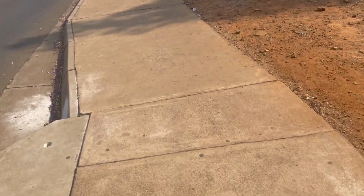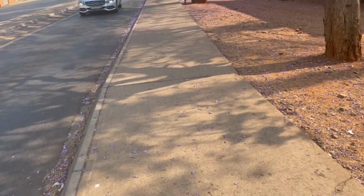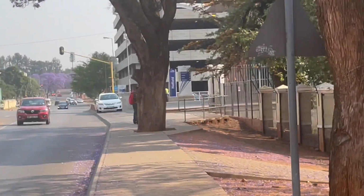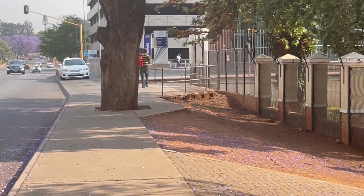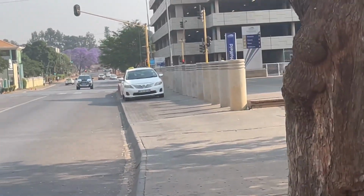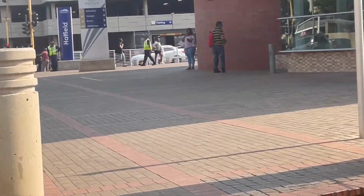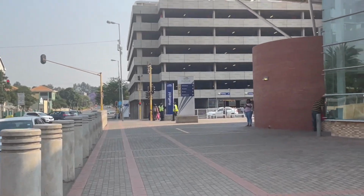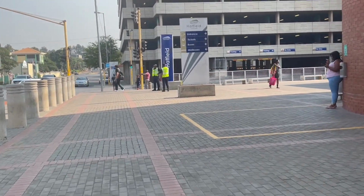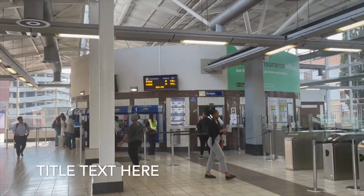We are almost there. There's the station right there. Let me just zoom in for you. The next one is leaving in 10 minutes, so I'm just gonna go.